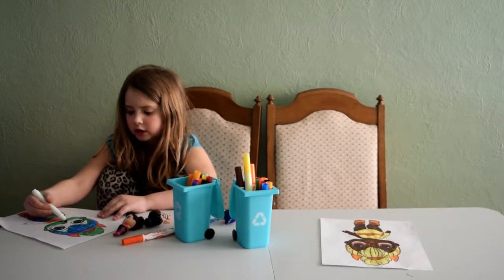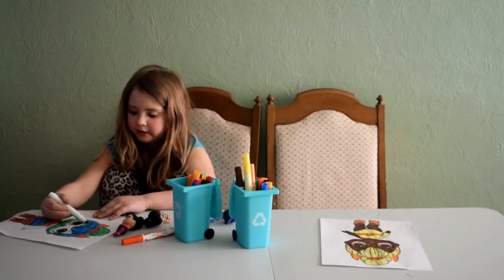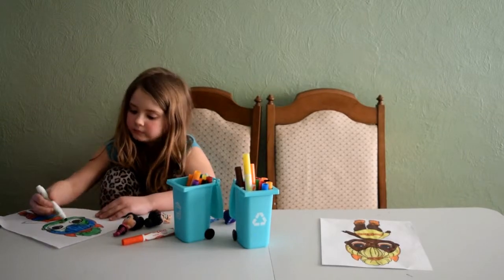Spice doesn't look that good. I should have made her hair green and her skin blue.